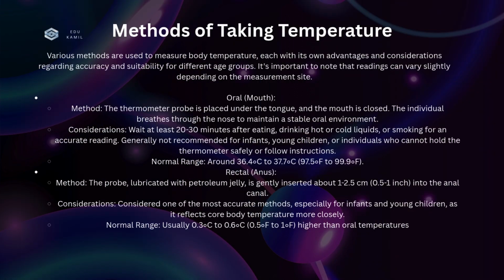Methods of taking temperature. Various methods are used to measure body temperature, each with its own advantages and considerations regarding accuracy and suitability for different age groups. It's important to note that readings can vary slightly depending on the measurement site.